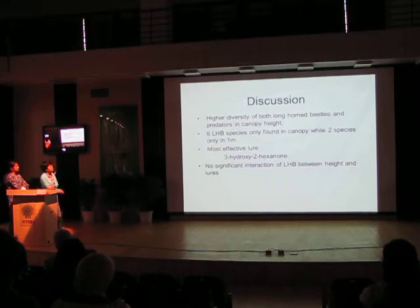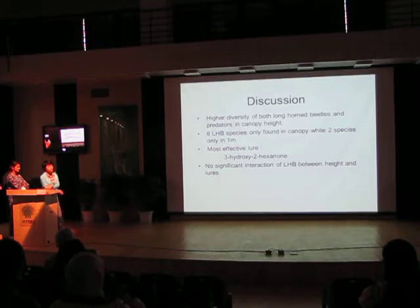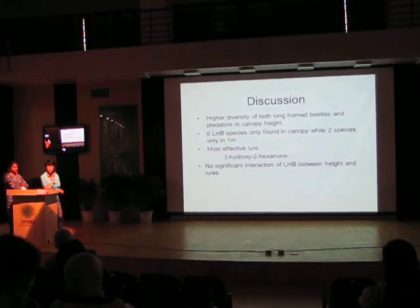In the end, we find that both longhorn beetles and predators have a higher diversity in canopy height, and they also have a higher abundance in canopy height. But we can't conclude that there is any relationship because, as I have mentioned, the abundance of predators in pheromone traps and non-pheromone traps is not significantly different.